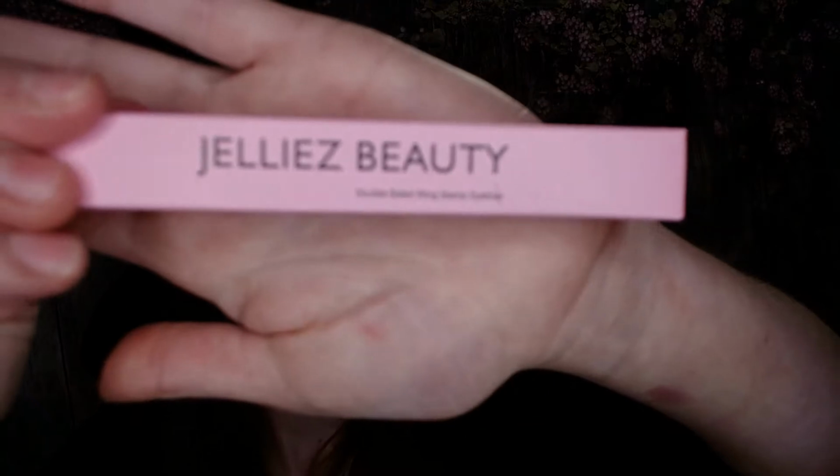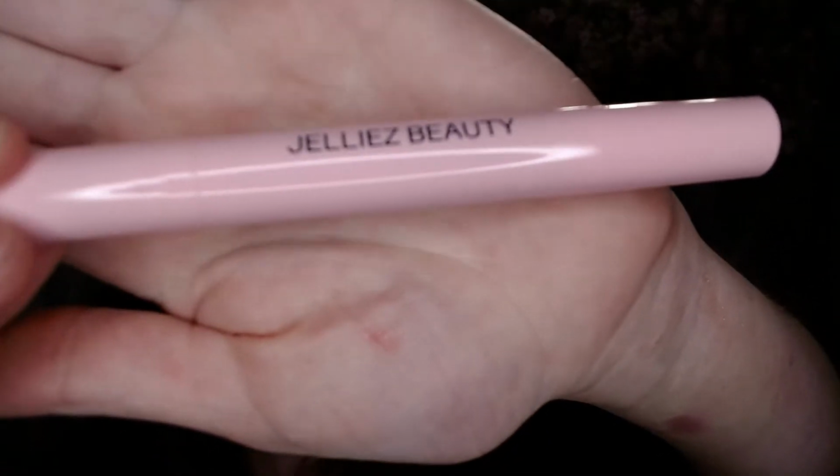Okay, moving on. I have a Juliette Beauty double-sided wing stamper eyeliner. This one is said to value at $22, which is not outrageously crazy, more of a mid-range price point for sure. We have the soft pastel pink packaging.